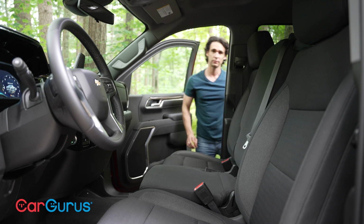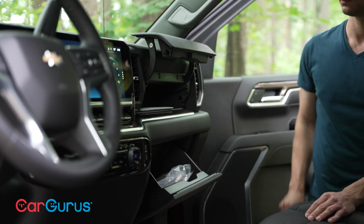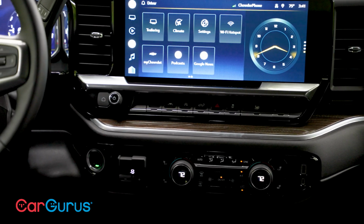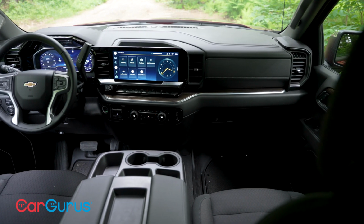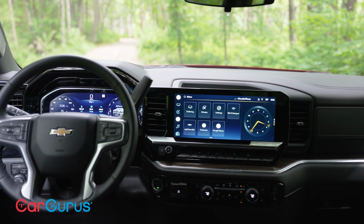Plus, there's tons of storage, including inside these rear seat backs. There's also 2 glove boxes. Upper trims like the High Country have real wood trim. This one's probably fake, but it looks convincingly real to me. And of course, the shining element of this entire interior, these 2 very sharp screens: 13.4 inches in the center, 12.3 on the instrument panel.